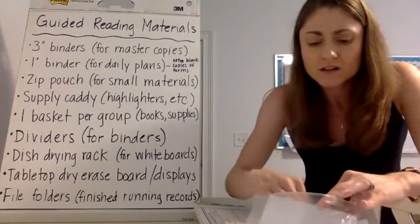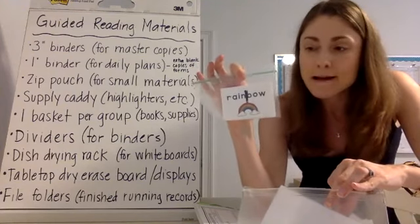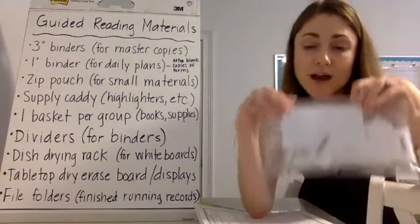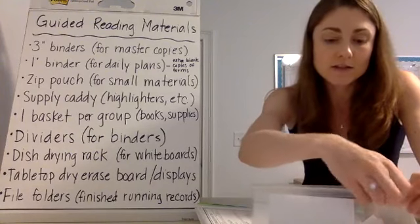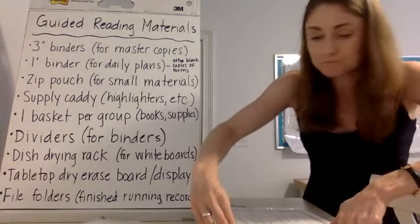If there's little, I forget what I did here. Like this was dividing up compound words. I'll keep those little materials in there. I do have baskets for different groups, which I'll show you in a second, but if you have little things floating around, these zip pouches are nice, and that link, just like everything else I've been showing you, is in the Google Drive file. So that's kind of at the front of my binder.